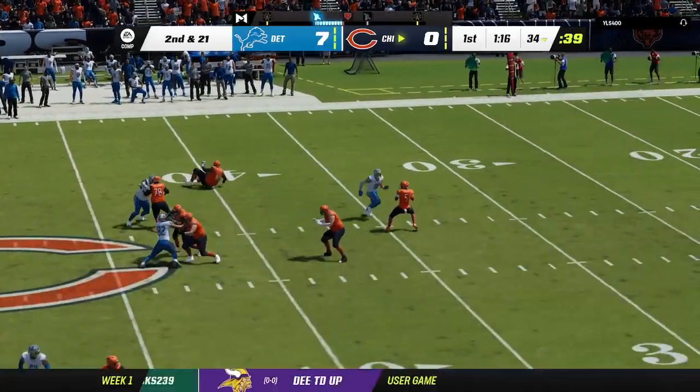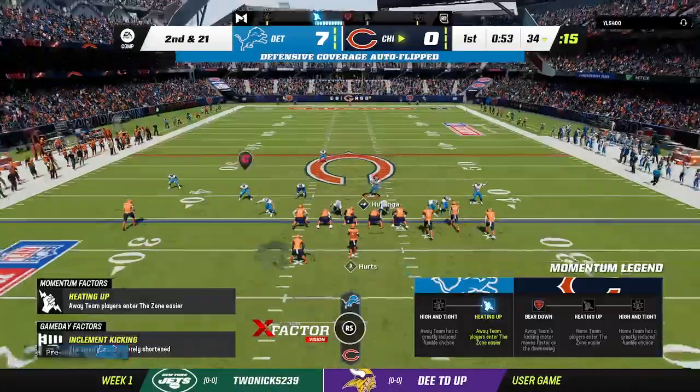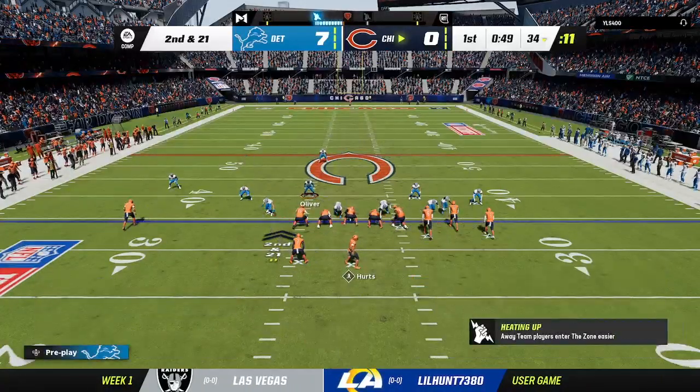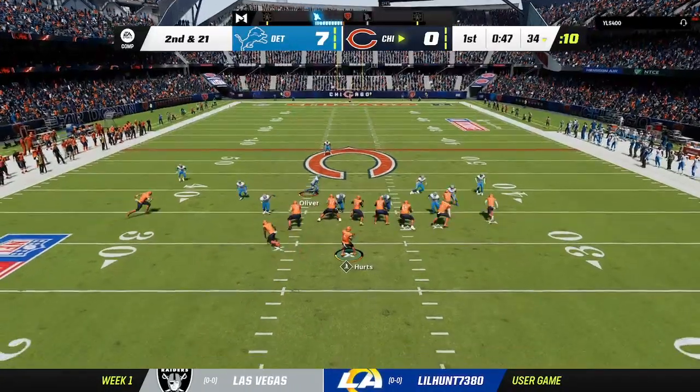And this is what you've got to do against a quarterback like him. You've got to keep him in the pocket and not let him get to the perimeter, because once he gets outside, that's where he can really hurt you.